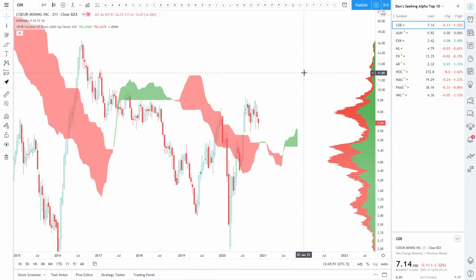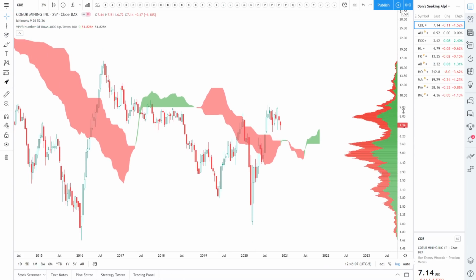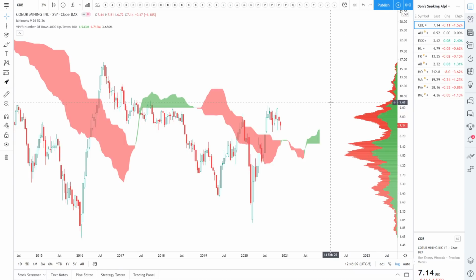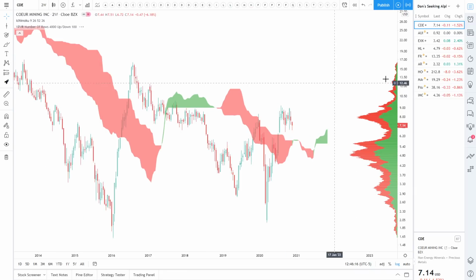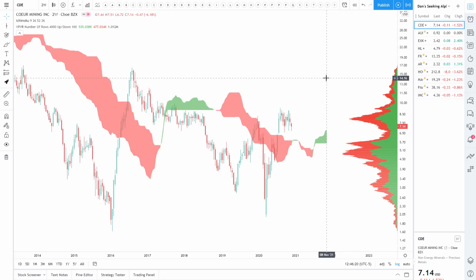Don Durrett's top 10 from his latest Seeking Alpha article. So here it is. How am I going to chew this down? I'm going to maybe try to sort them by which ones I think are most healthy or ready to explode, which have completed important pullbacks, which are still in a bull type of zone that don't need that much more consolidation.